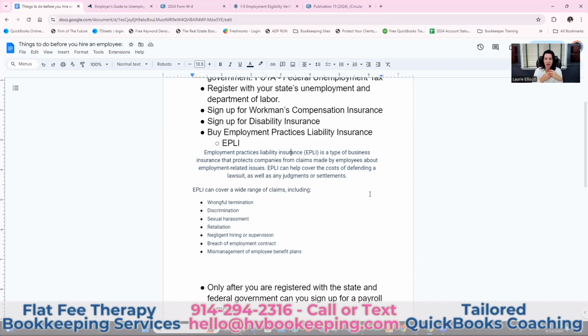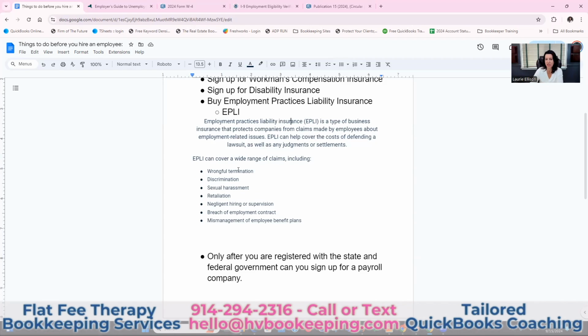So it's called EPLI, and it covers these sorts of things. If someone says you terminated them and you didn't have the right, discrimination, harassment, retaliation, all of these things. So you just need to have this insurance because that way, if you do have an incident, you will notify your insurance company. They provide legal for you. You have to go over the terms of the policy you buy.